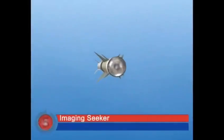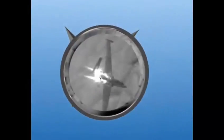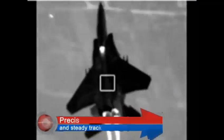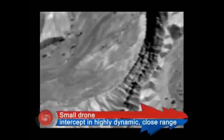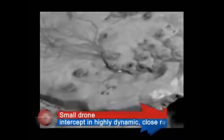The Python 5 uses a dual-waveband focal plane array high off-boresight imaging seeker with either lock-on before launch mode or autonomous after launch mode. The Python 5 provides very precise target detection, acquisition, and tracking, even in the most adverse background conditions. With its sensitive seeker, the Python 5 is able to detect, track, and intercept even small, low-signature targets in highly dynamic, close-range engagements.